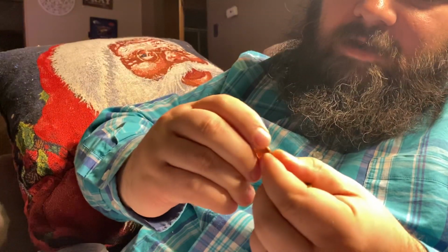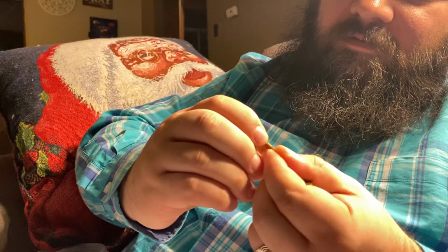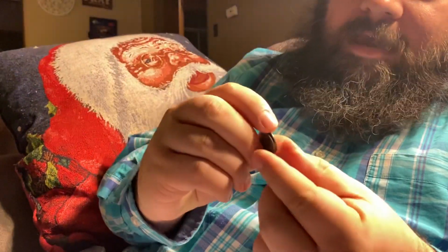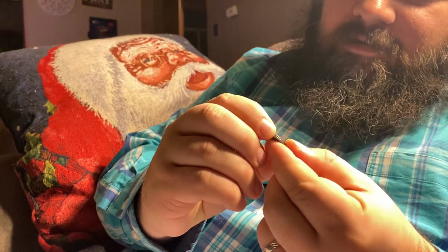And we're going to go after the really shiny penny. So the really shiny one is a 1956 D. Again, it's in really good shape. Something I've noticed, the last one had the 1955 that was really shiny too, so I'm kind of wondering how staged these are. This is a 1943.